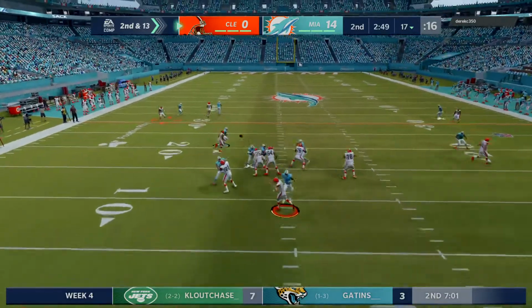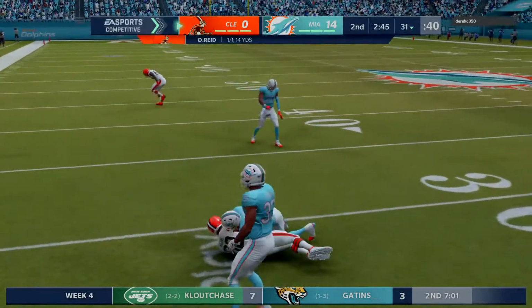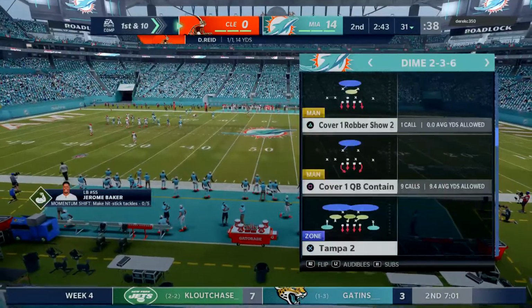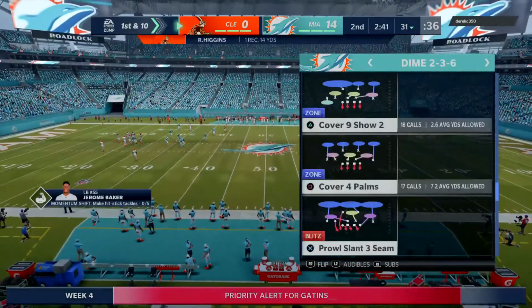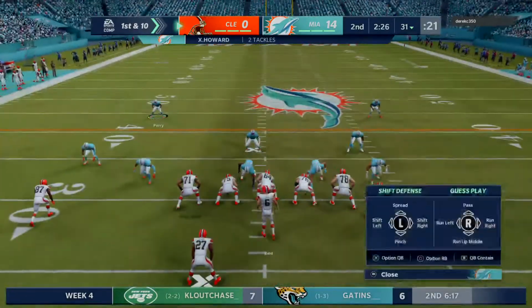And now a first chance for the backup here to throw. Got a man, that's Rashard Higgins. And he's got it past the 30 before he's hit and dropped. Give him 14 on that one and a first down. First down, Browns.